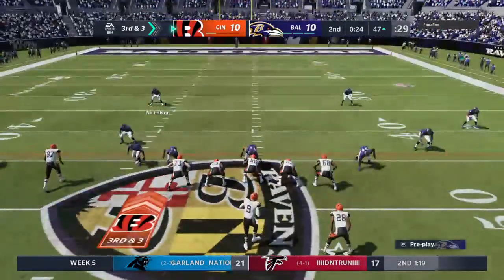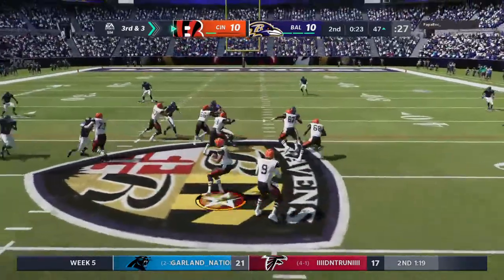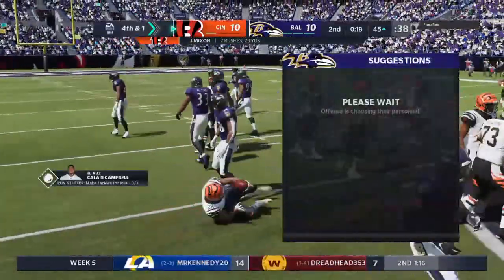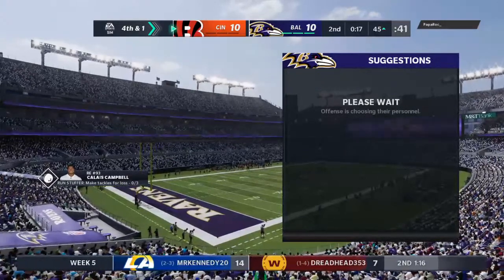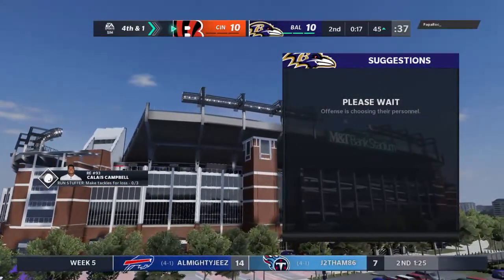They give to Mixon to try to pick it up. Well, this is going to depend on the spot, but it's not a very generous one. He looks to be about a yard or so short. Now the Bengals going to signal for their third and final timeout, as they'll stop it with 17 seconds to go in this first half of action.